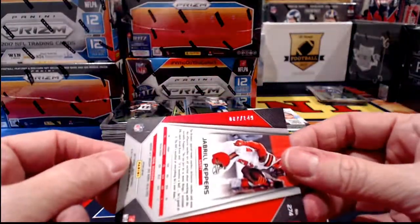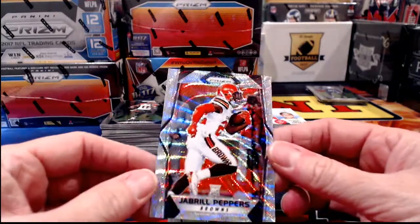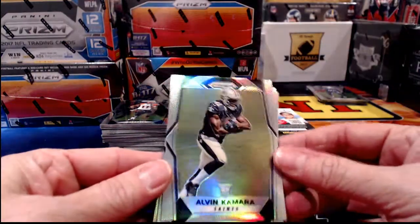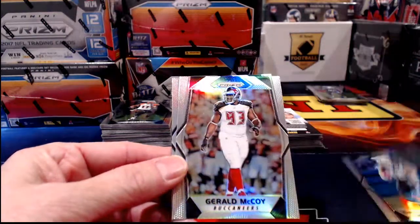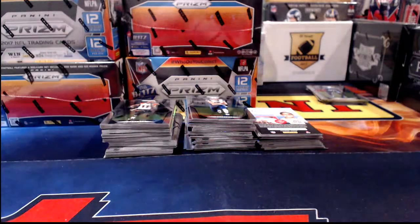Donnel Pumphrey to 149. Why did I say Donnel Pumphrey? Jabrill Peppers to 149 for the Browns. Why I'm thinking of Donnel Pumphrey, I have absolutely no idea. That was interesting. Alvin Kamara, Christian McCaffrey, Gerald McCoy, and Jordan Matthews.